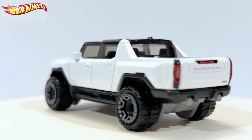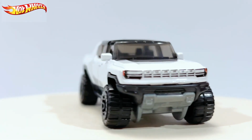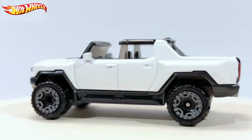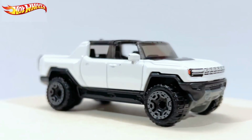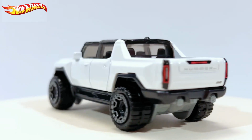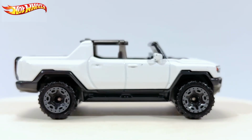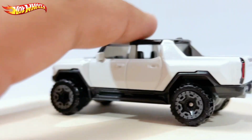Today we're gonna talk about the mainline version, which we have here from the E&F case. And here we have it in this plain, metallic white, which I do quite like. It's very nice right here. They have the headlights and the rear lights, overall very cool. It's similar to the yellow and orange version, just now in white, which is kind of cool. Let's go ahead and check out the car.